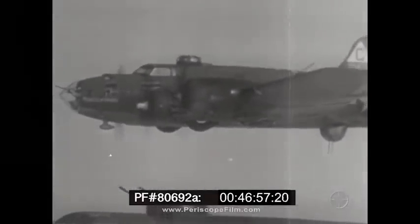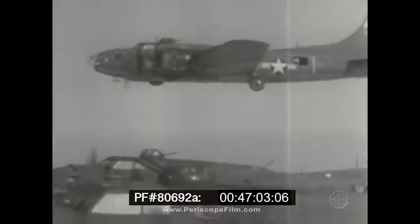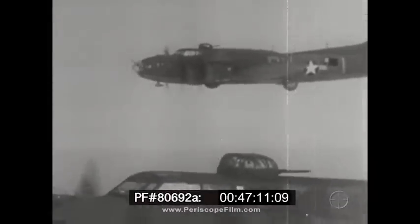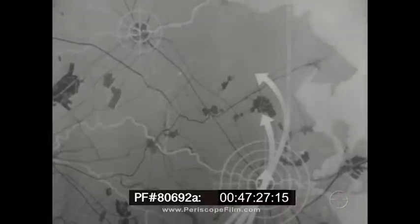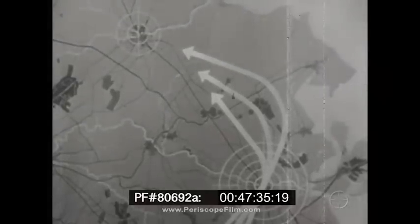After getting bombs away and closing the bomb bay doors, the groups can now defend themselves again, at least to the extent of evasive action against the flak and fighter attack. The lead group flies a straight course for 15 seconds before turning off to the rally point. The lead group then proceeds to the rally point at an indicated airspeed of 155 miles per hour, making S-turns meanwhile to permit the trailing groups to catch up.